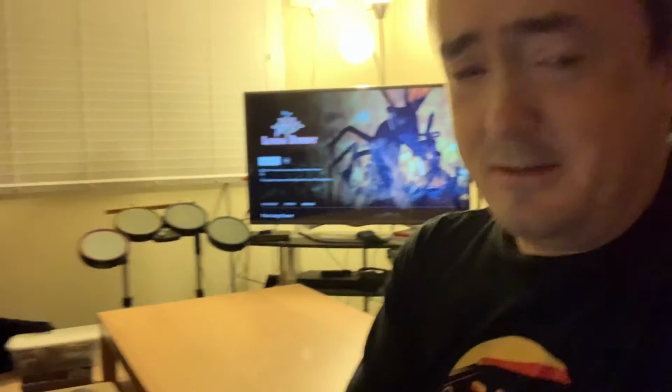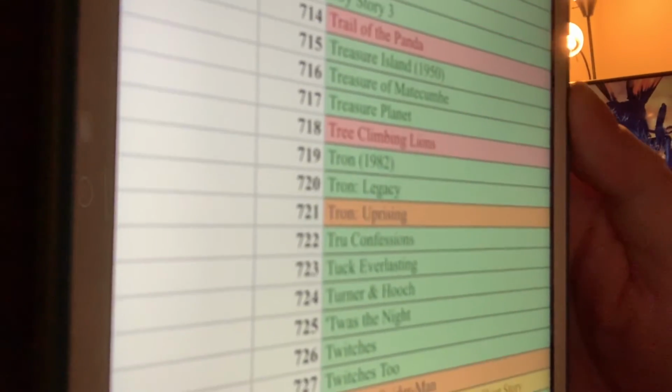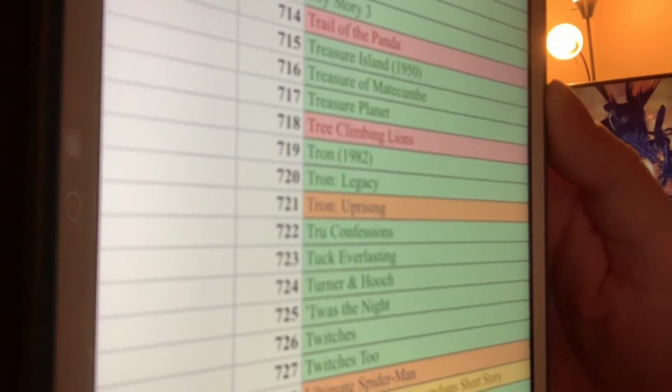720 is... Hey, I haven't seen this in a while. It's in the T's, but it's not a "the." It comes in after the. Okay, that's obnoxious. All right, sorry, I won't delay this any longer. 720 is Tron Legacy. There it is, Tron Legacy. Let's watch that. I haven't watched that in a while.